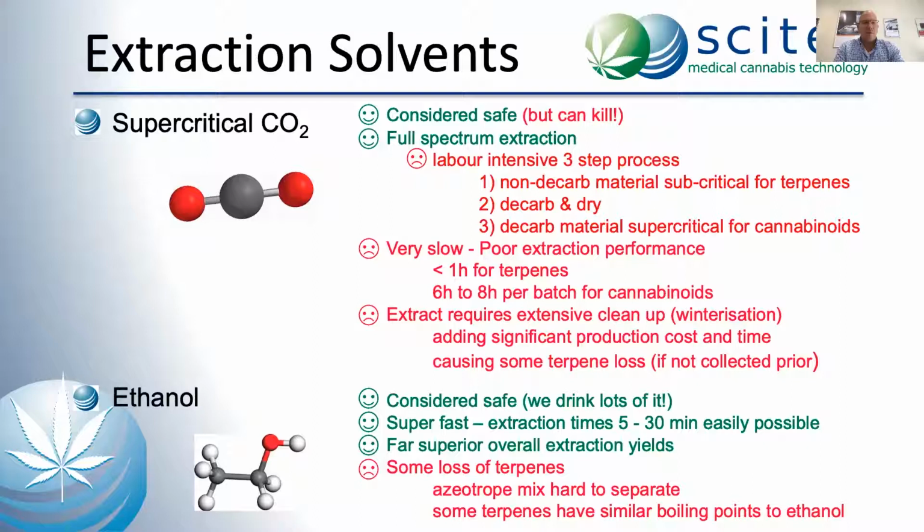Ethanol is safe. We all drink it, and probably more than we should. I find it funny when I have meetings with CO2 advocates who go on to tell me how bad ethanol is, and they do that over a beer at the pub. One downside ethanol has: most low-boiling terpenes, so-called monoterpenes, are generally lost in the ethanol during extraction and cannot be recovered easily.